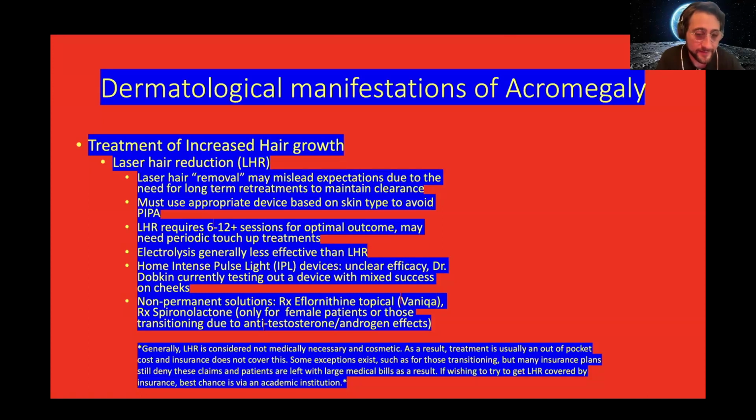Electrolysis is okay, but it's generally less effective. I often don't recommend it. I am trying a home IPL device that I got on Amazon, but it's unclear if it works. I can't confidently recommend it to you guys.